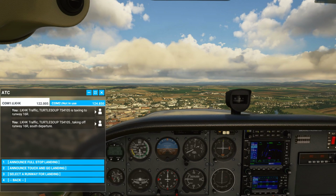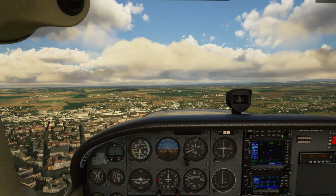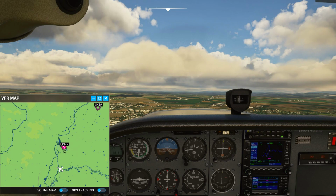Lost position. Lima Kilo Hotel Kilo traffic turtles book Tango Sierra 4105 3 miles south 1,700 feet inbound to land runway 15 left.